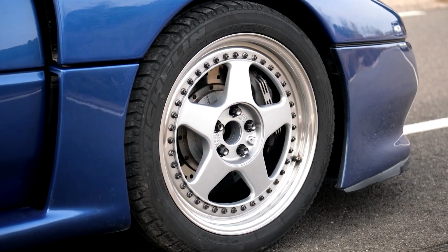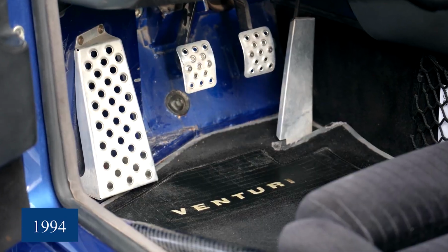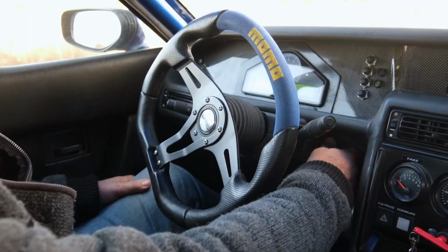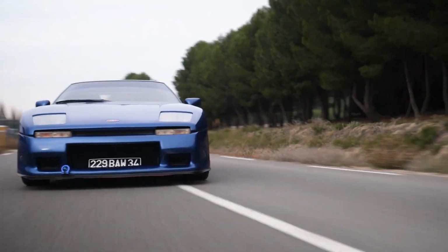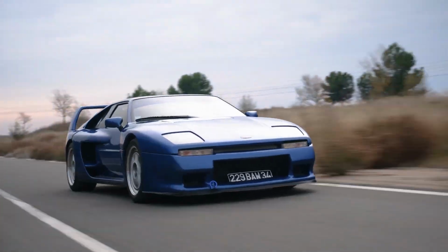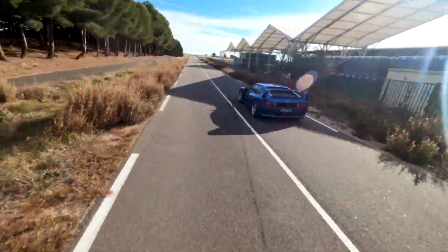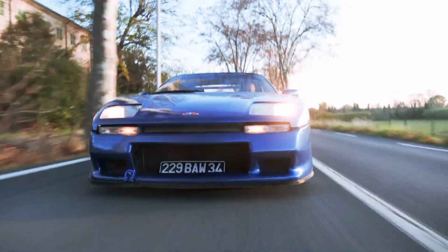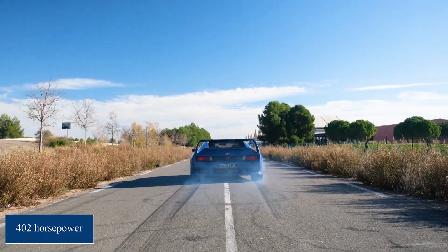Launched in 1994, the 400 GT was the road-going version of the Venturi 400 Trophy, a purpose-built race car designed for a single-make racing series started by Venturi founder Stéphane Rattel. The bones were pure motorsport. Under the hood, or rather behind the seats, sat a 3.0-liter V6 borrowed from Peugeot and Renault, but heavily modified. With twin turbochargers, the engine cranked out 402 horsepower and 380 pound-feet of torque.